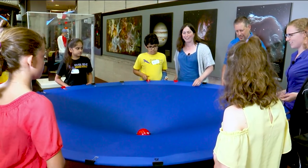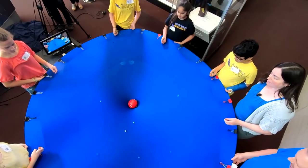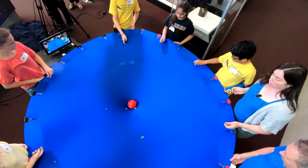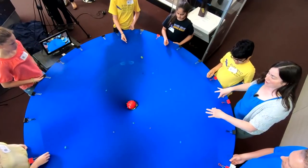Okay, everybody, help me out here. Let's show some orbits here. So we're going to explore different ways that massive objects roll around space, but following curved paths because space has a curved shape.